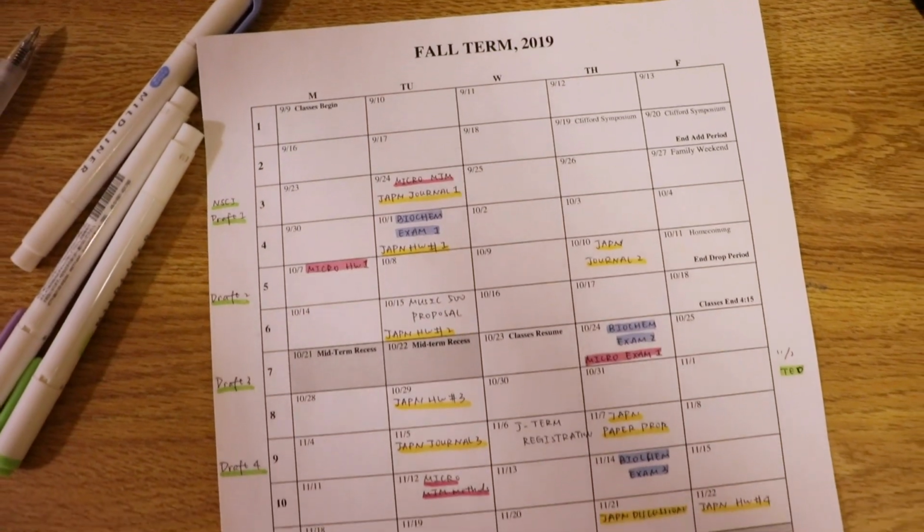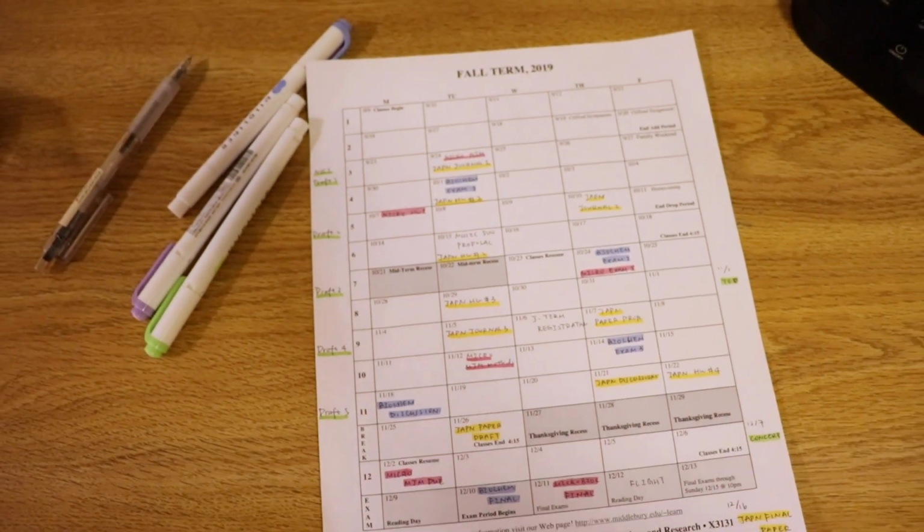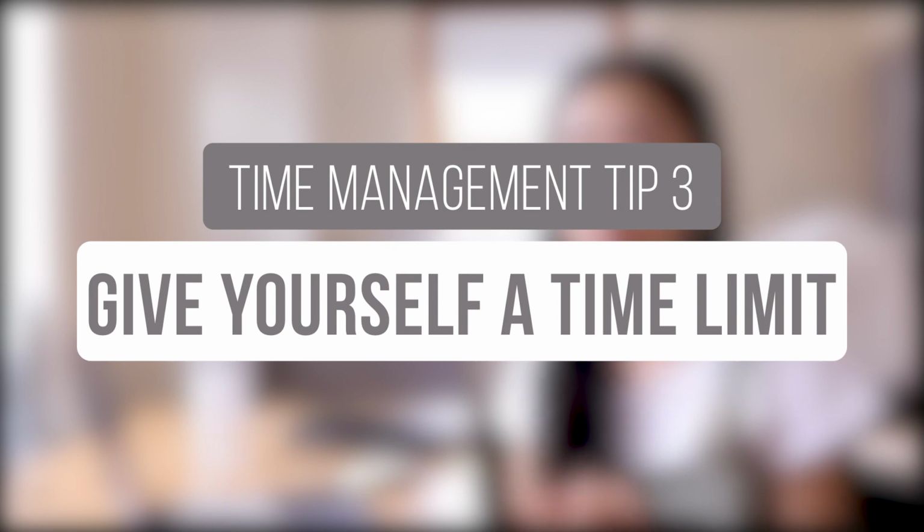This method will really help you visualize which week it is in the semester, and if there are too many things happening in the same week, you might want to plan ahead. Trick number 3, give yourself a timeline.